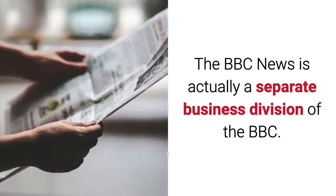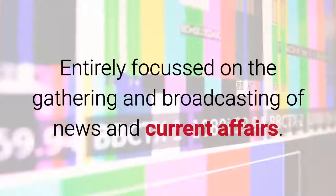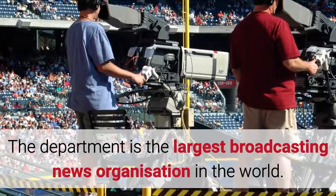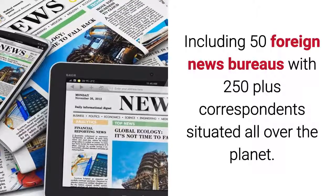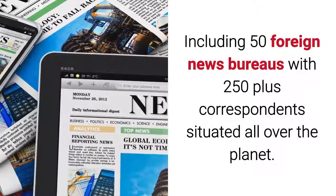The BBC News is actually a separate business division of the BBC, entirely focused on the gathering and broadcasting of news and current affairs. The department is the largest broadcasting news organisation in the world, including 50 foreign news bureaus with 250 plus correspondents situated all over the planet.